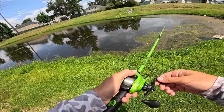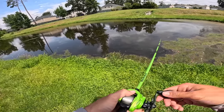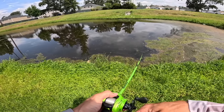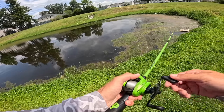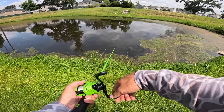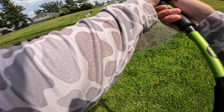Spinnerbaits have been killing it for me recently, and mainly on the river. You know, we've been on the boat here and there, and we're gonna be getting back on that thing this week, but I had to go hit some ponds because I feel like it's been forever. We're gonna start off right here in this little pocket, cast around a few times, and there is some spicy looking waters down here to the left of us.